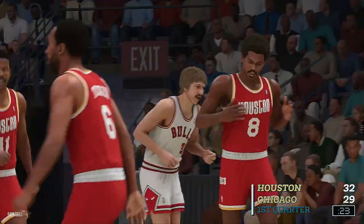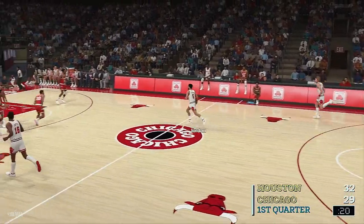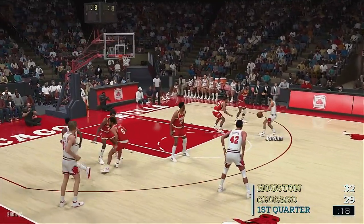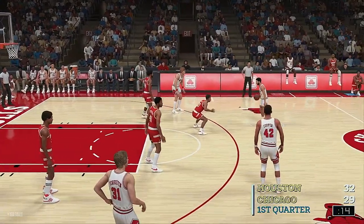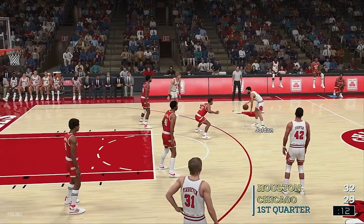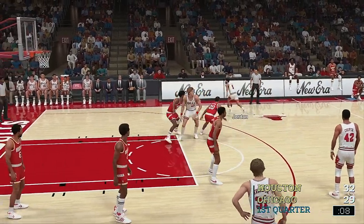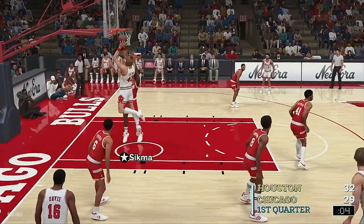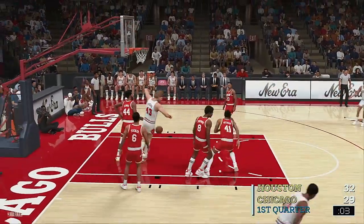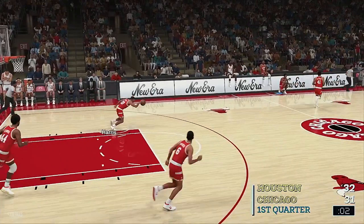He has been in some kind of groove here lately, really cooking on the offensive end. Yep, this is exactly what we saw from him in their last game. Lots of confidence. Now, here's Jordan. Down low. Here's Sikma. Plays it up off the glass. They don't hesitate when they get their opportunity to punch it inside.